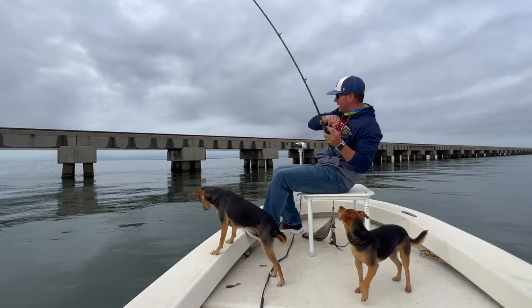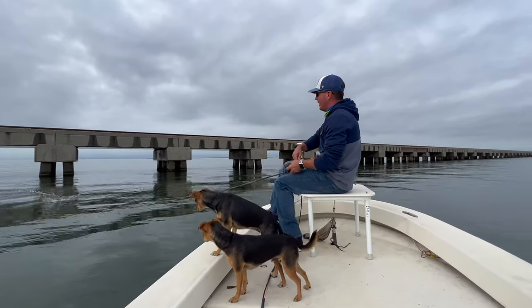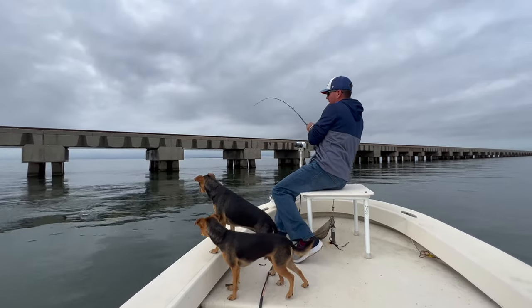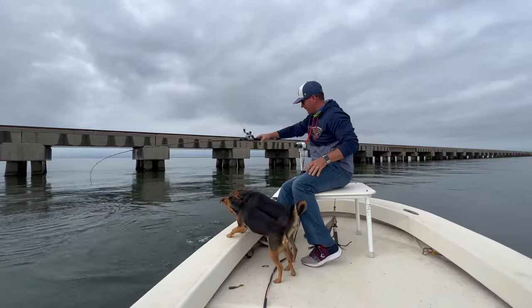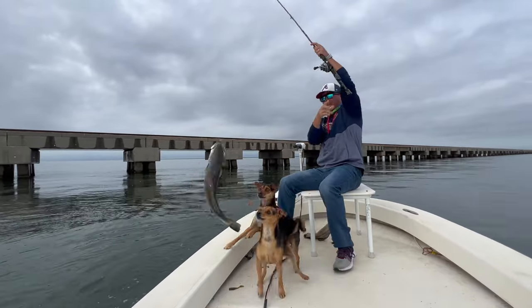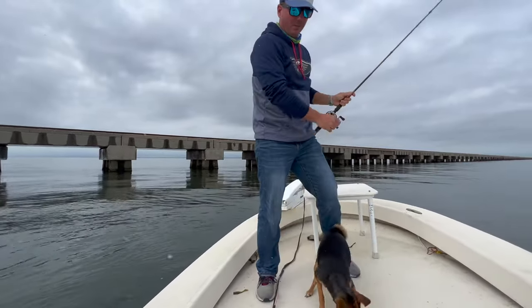Right on the bridge. I never even jigged it. Straight down the pole. When I lifted it up the first time, there he was. Big, beautiful trout. Look at that. Look at that puppy. Take that head, baby. Oh, yeah. That's what we're talking about. That's what we're looking for.